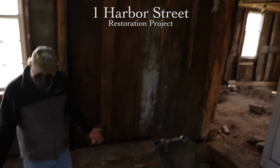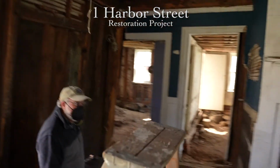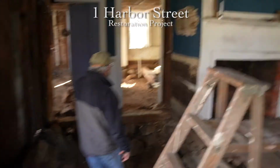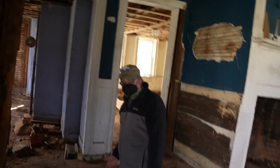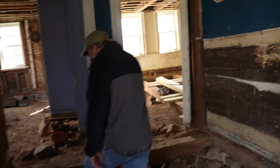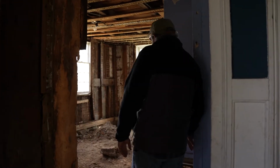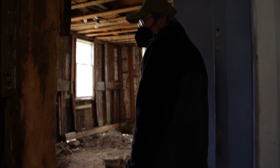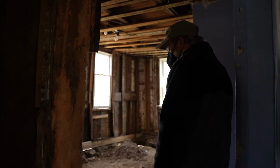Now where I'm standing, there used to be floor joists. Those were rotted and we've taken them out. And as you'll see in these other two rooms, we've removed everything that was not going to be reused. And we're now in the position of starting to lift up this house so we can replace this foundation.